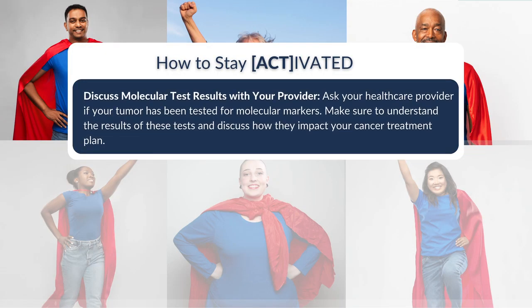My activation tip for this is to be sure to ask your provider whether your tumor has been tested for molecular tests, and if so, what the results of those tests are and how that impacts the treatment of your cancer.